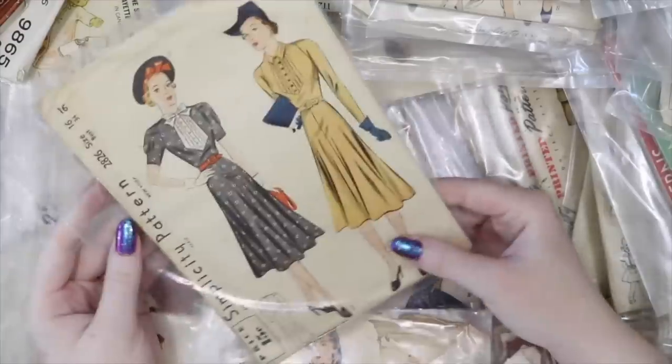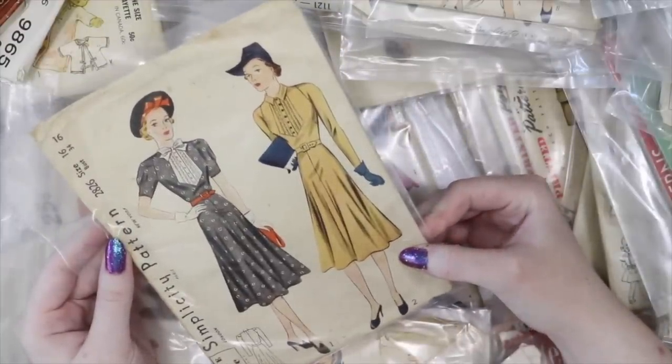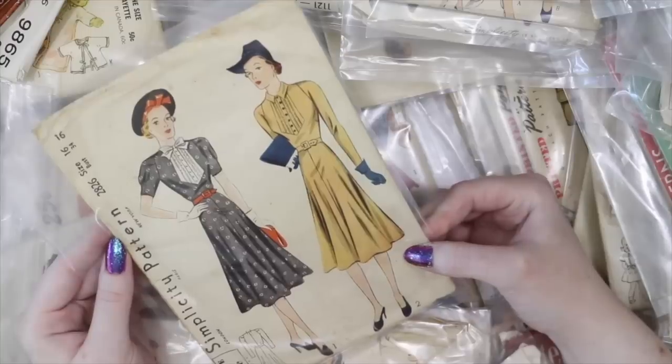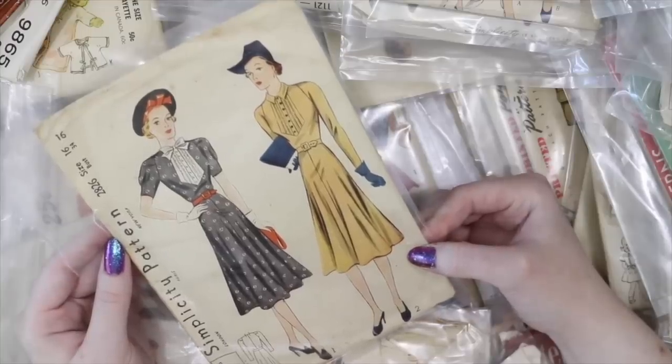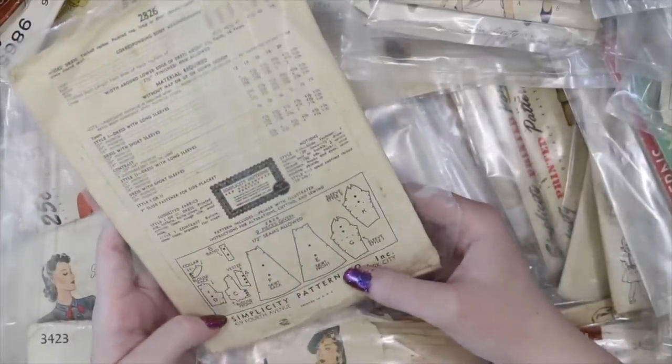Here's a late 30s, early 40s Simplicity pattern, a very cute design with either puffed sleeves with an inverted box pleat to form a cuff, or long fitted sleeves, and it looks like it has a partial circle skirt, or almost a partial circle skirt to form a cord skirt.